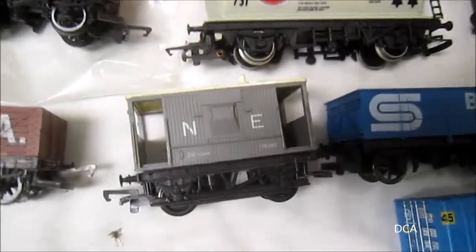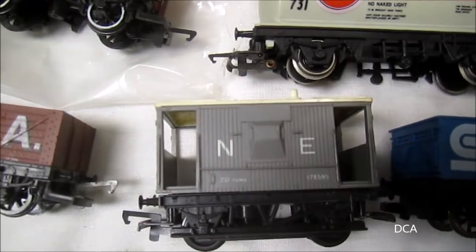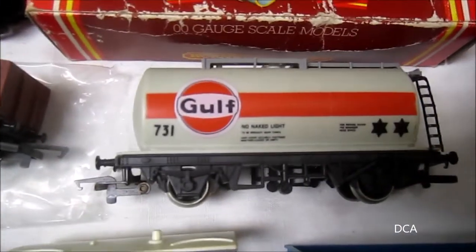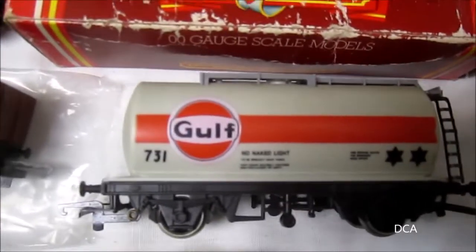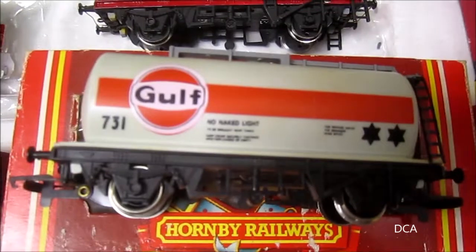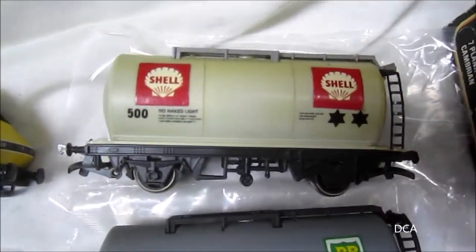Moving on, an old Hornby Northeastern brake pan added to my tankers. Tank wagons, 1, 2, 3, 4.